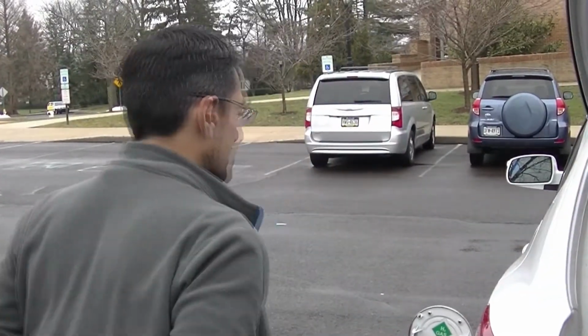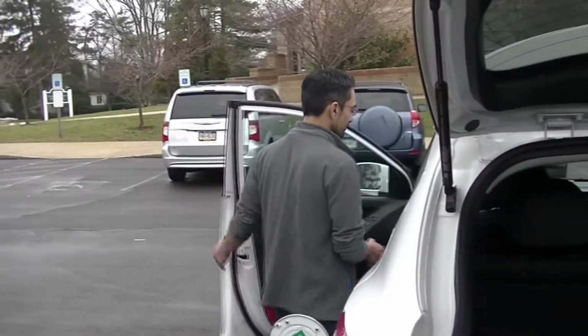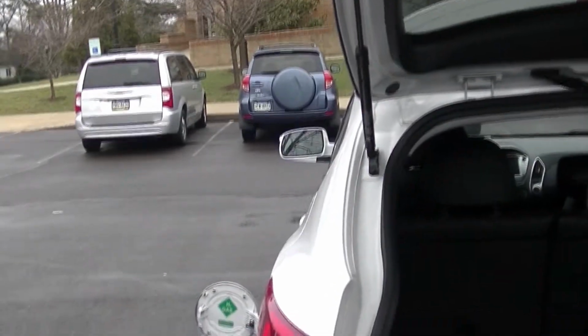So I could turn it on and it's completely quiet. You can hardly hear it. So it's on, and if I were to go, you wouldn't hear anything except kind of the road noise on the tires. When you put it in reverse, it beeps because one of the problems with electric cars is when you reverse, nobody knows you're there because you can't hear the engine. So there's been discussion on putting noise in electric cars to simulate something because people are not really used to it.